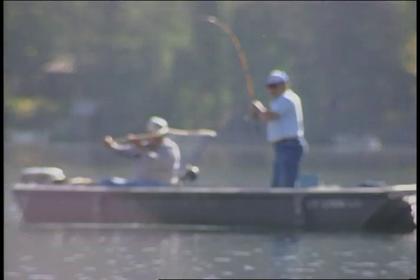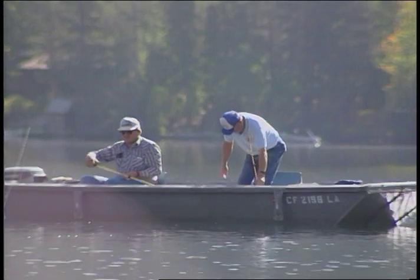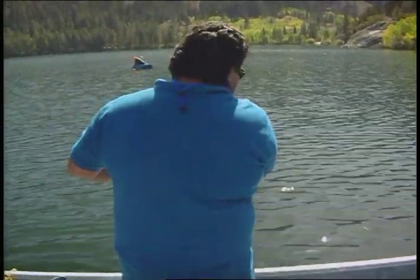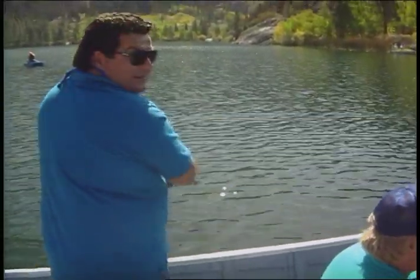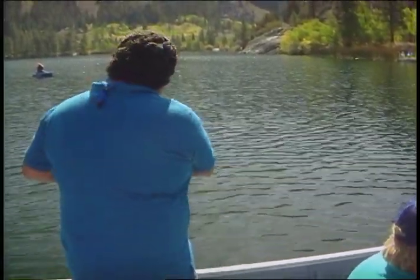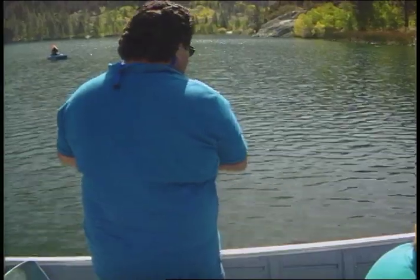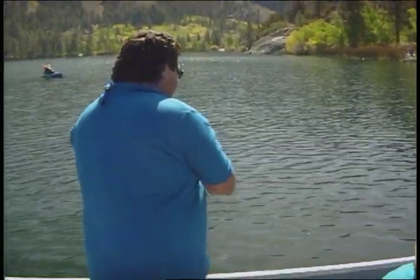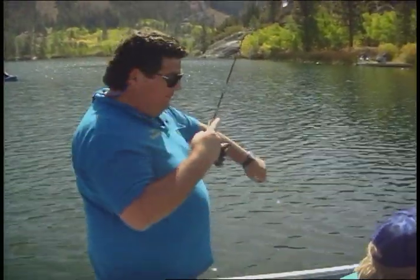Oh, that's a beautiful fish. Come on, trout. Oh, I think I lost him. Man, I just got bit and I blew it. Is he there? No, I lost him. There's my bobber. Man, that was a good bite. Starting to want to go.